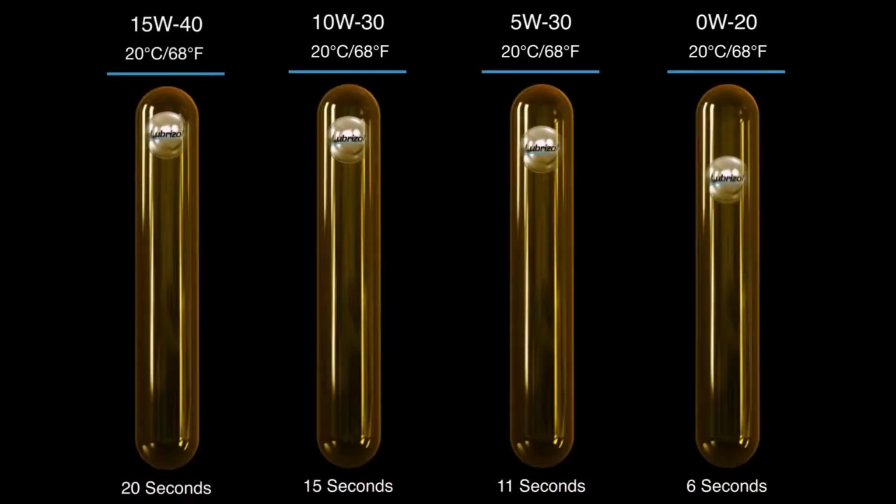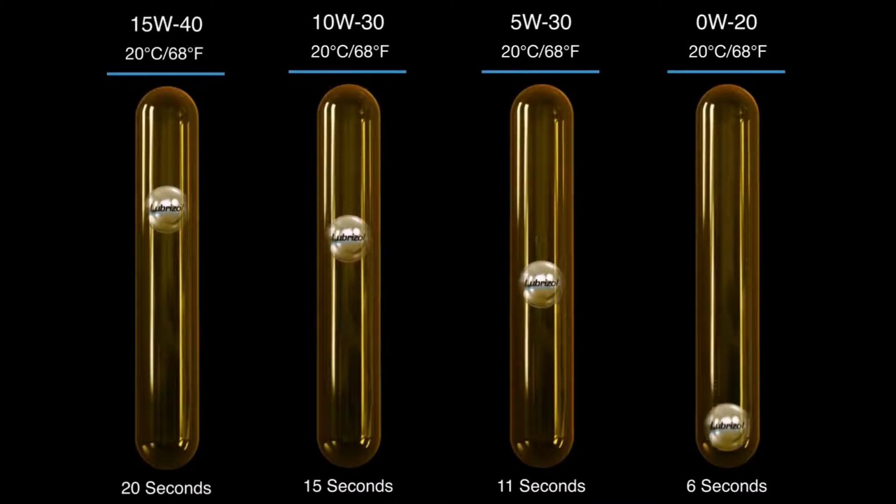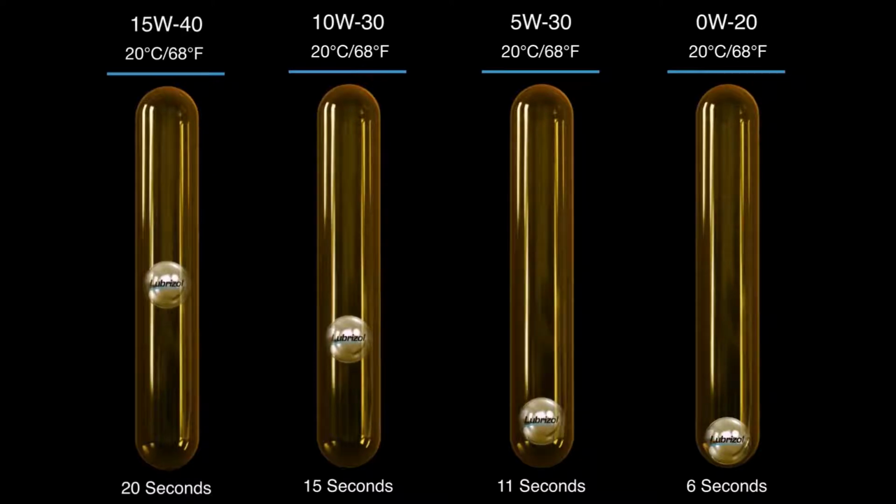Viscosity is a measure of oil thickness. The higher the number, the thicker the oil. A low number will flow freely, like cooking oil. A high number will flow more like honey. All cars do not use the same viscosity oil.